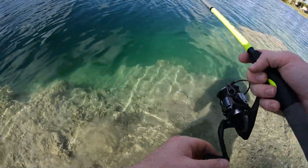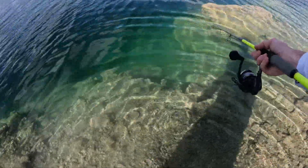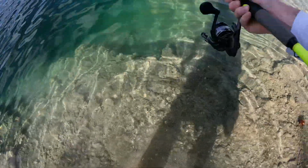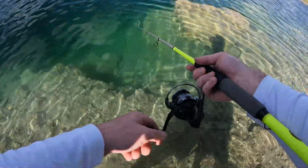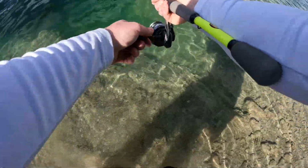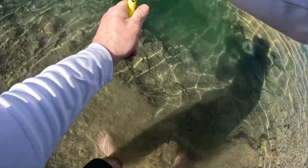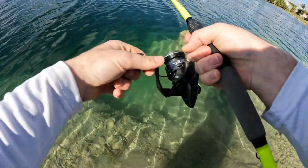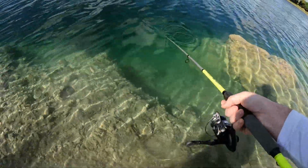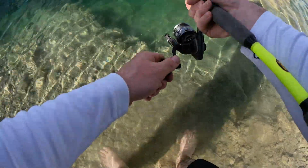Try to get over here. No. Come on. What did he get? Tangled in the rocks or something? How did he do that? I don't know what to do. I can't get him. It's too deep down there. I would go in, but it's very deep.